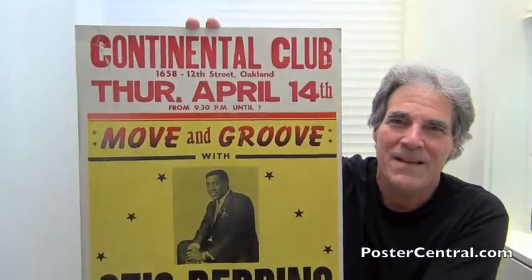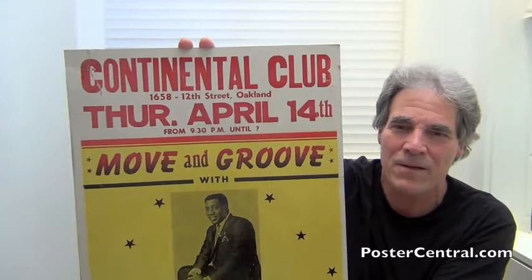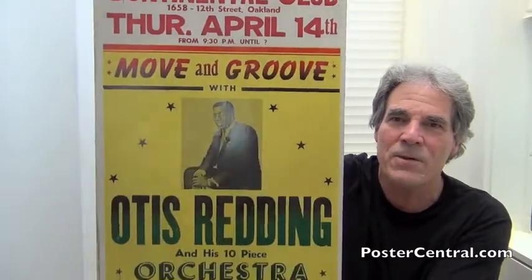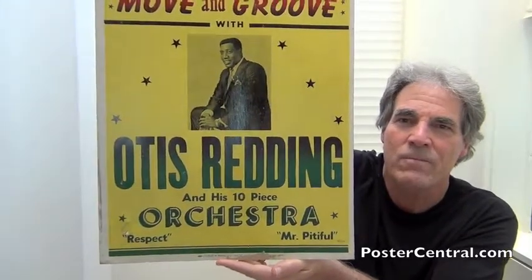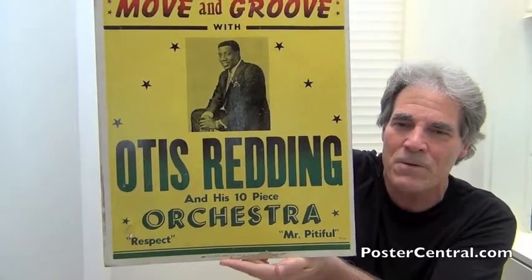Up top there from Tilghman, they did print in red lettering Continental Club in Oakland, Thursday, April 14th, 9:30 p.m. until? Who knows? Why put a limit on it? And then the poster itself has really fun elements. As you can see, it does say 10-piece orchestra, and it's got Respect in the lower left-hand corner. Thank goodness, big part of any Otis poster.